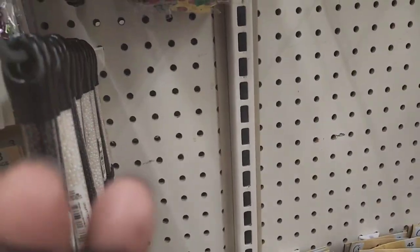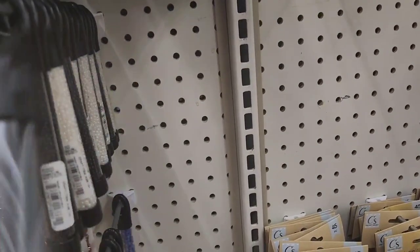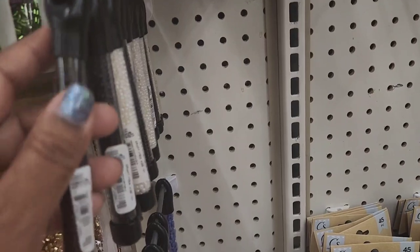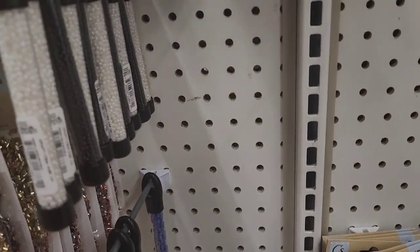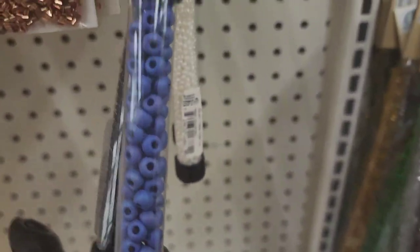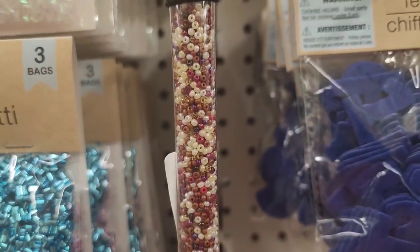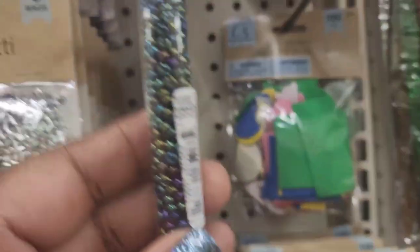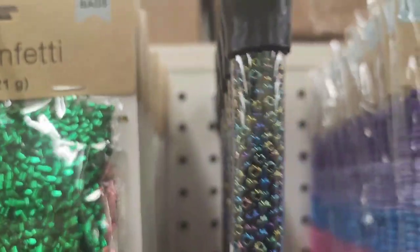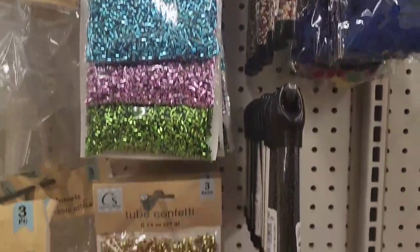They have these craft items. It just says craft item. And what is it? I don't know. It's like little gems in it. So they got the black, they got the white, they got this blue here as well. It's like little beads, different sizes of beads. Really, really cute. Then they got this green looking one, really, really pretty. This multicolor green. So this is what I see new in the Craft Square aisle as well.